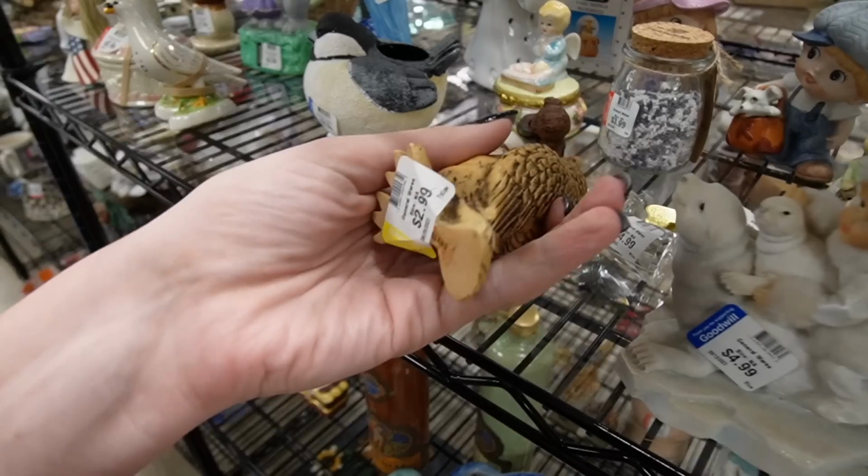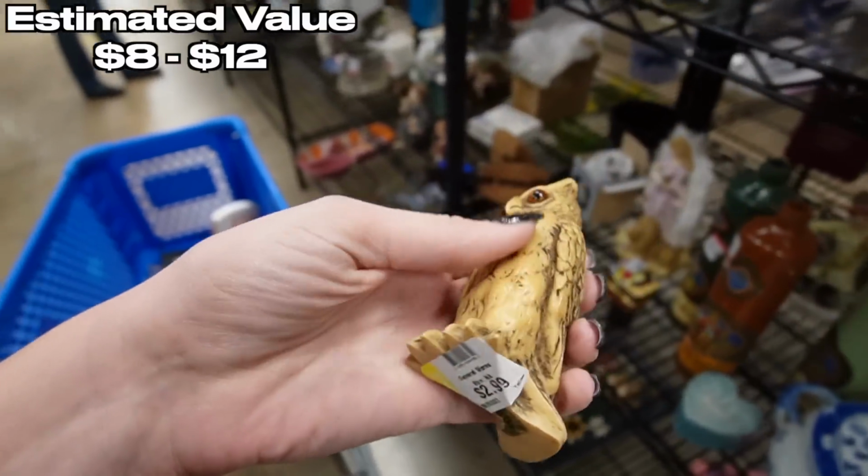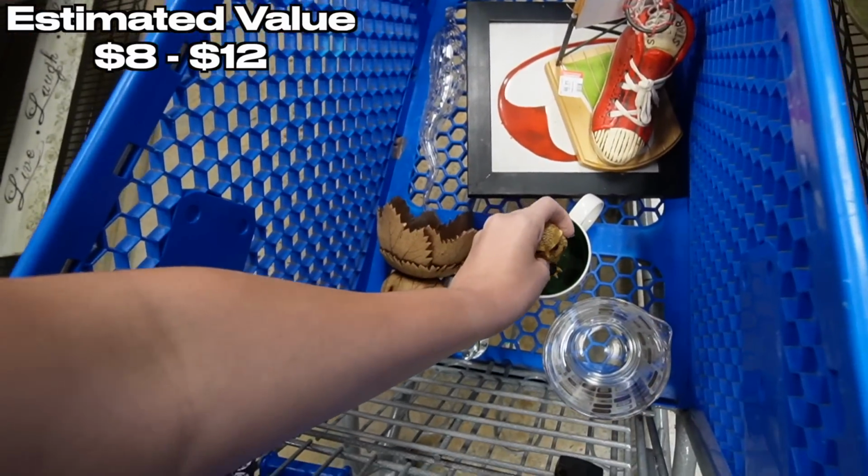I like this owl. $2.99 on the owl. He's got all his toes. He's made of resin. We'll stick him in there.